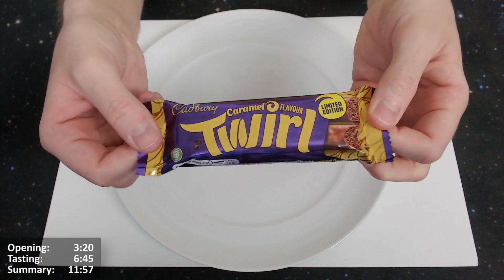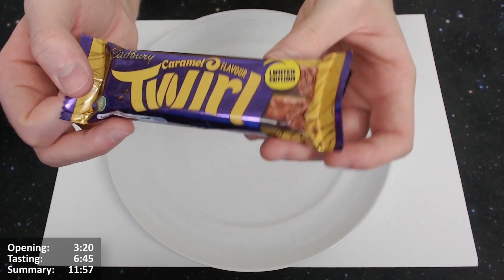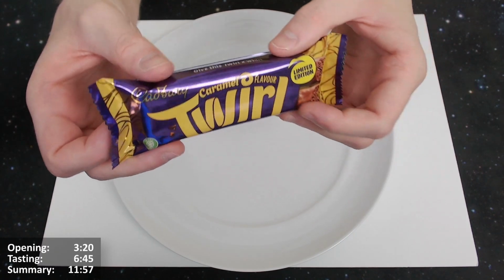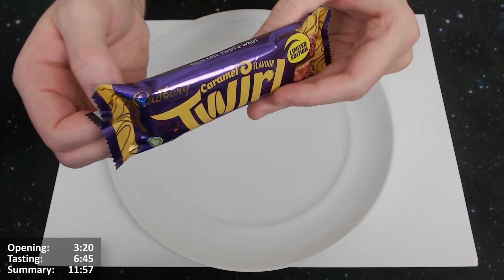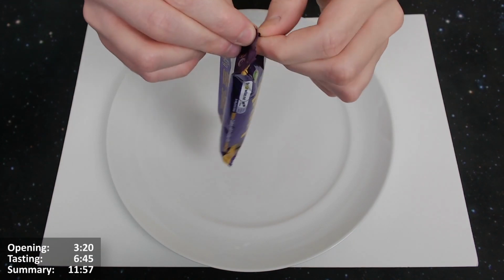Okay, well, the packaging looks very good, but let's have a look at it on the inside. So let's give it an open. Let's do it. Okay then everyone, you're going to give this Cadbury Caramel Flavour Twirl an open. Limited edition of course. Yeah, where did I get this from? It was from Home Bargains actually. Not sure if it's available anywhere else. That was the tip off I received, I think from Scotty, so thanks so much Scotty in the Discord chat.